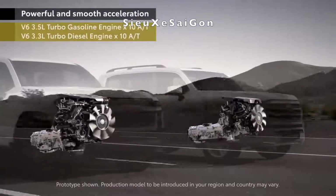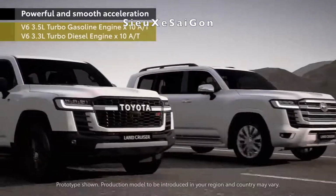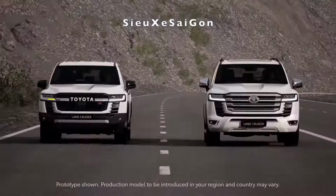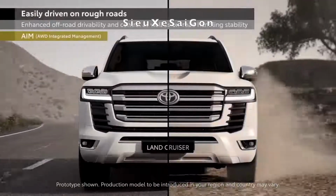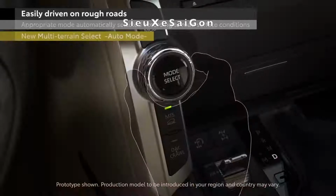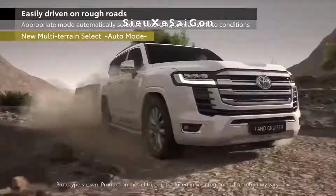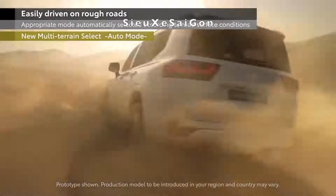A newly developed V6 twin-turbo engine, 3.5-liter gasoline and 3.3-liter diesel, is used to achieve class-leading driving performance and drivability that surpass those of a conventional V8 engine. In terms of environmental performance, Toyota is aiming to globally reduce CO2 emissions by approximately 10% a year compared with the previous model by combining the newly developed Direct Shift 10AT 10-speed automatic transmission with lighter body weight.